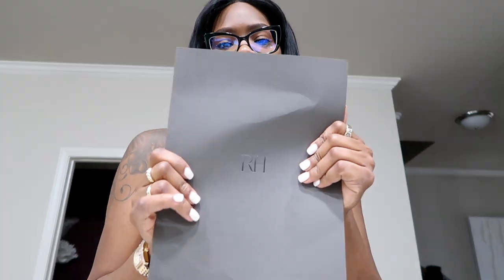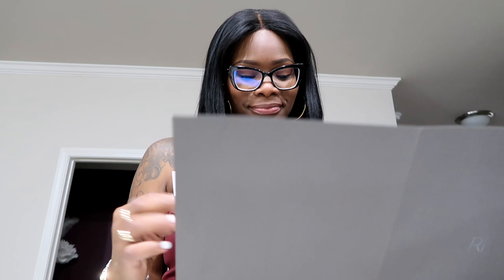And let me also go through the stuff that I got from Restoration Hardware. So here is the folder, guys. And I got my mirror. So let me give you guys a little breakdown. The mirror itself is $19.95 for the 42x78. If you are a member, it is $14.95.